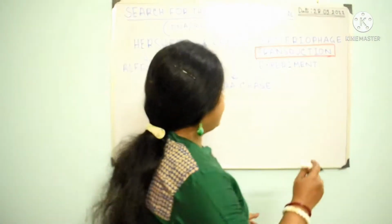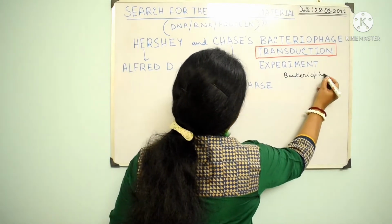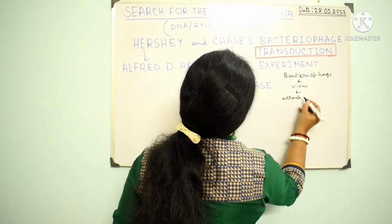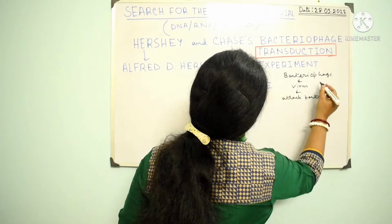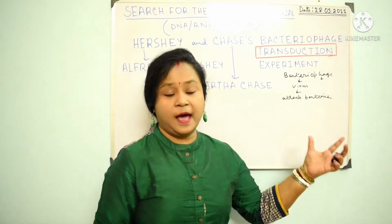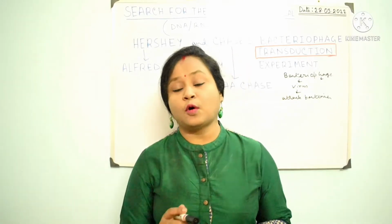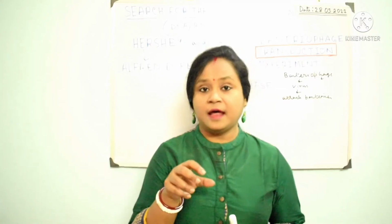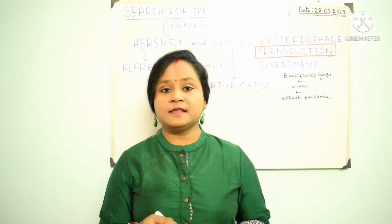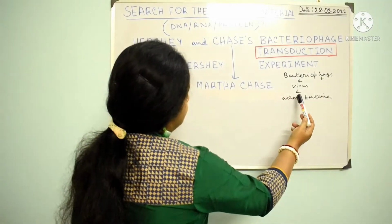Bacteriophage is a virus. What is bacteriophage? It is a virus which attacks bacteria, and it is also called a phage virus. As we all know, a virus is in between: it is not completely living and not completely non-living. It occupies a middle position. It needs a host to show its living characteristics. Until a virus gets a host, it cannot show its living properties. So this bacteriophage virus attacks bacteria.